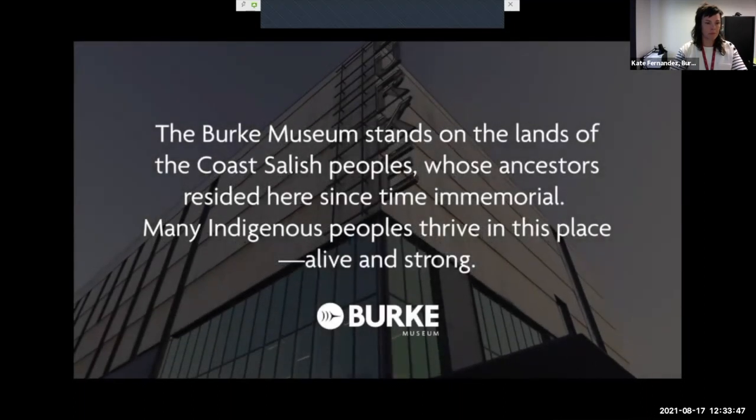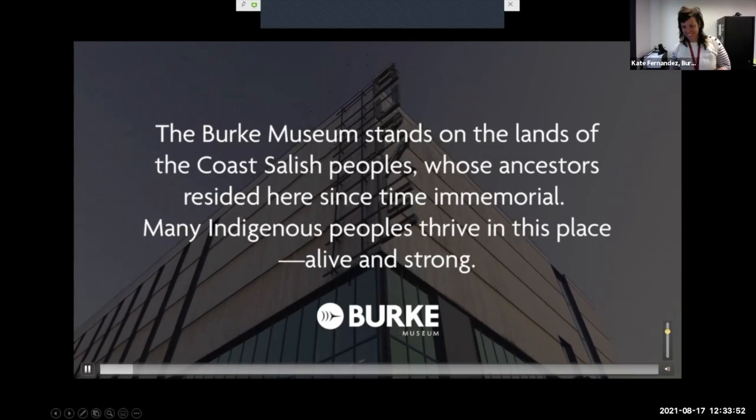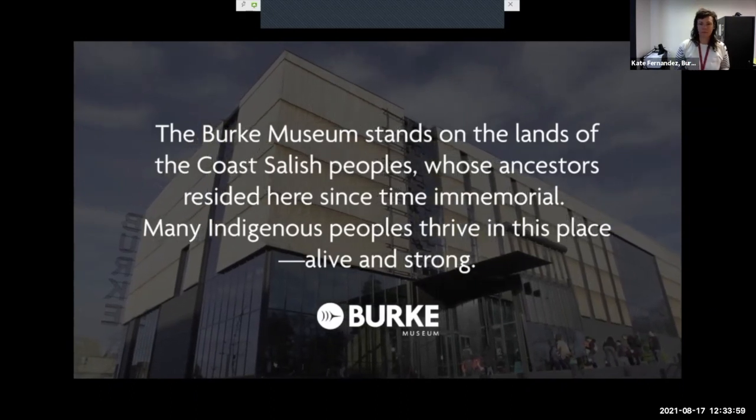The Burke Museum stands on the lands of the Coast Salish peoples, whose ancestors resided here since time immemorial. Many indigenous peoples thrive in this place, alive and strong.